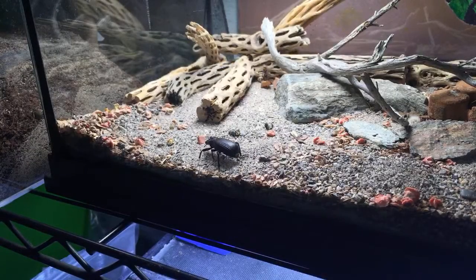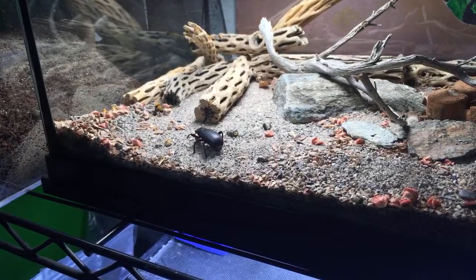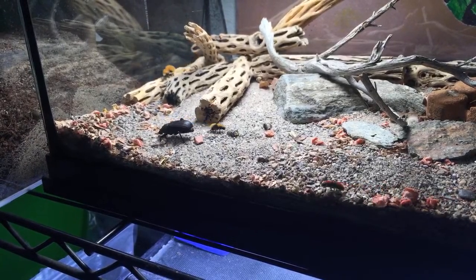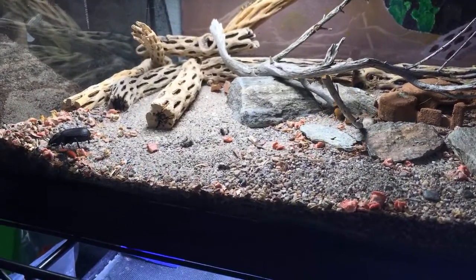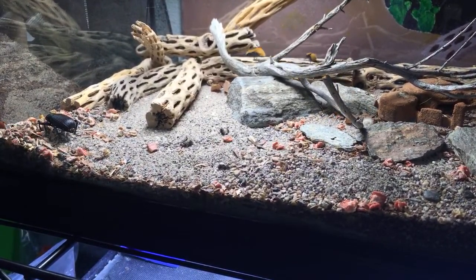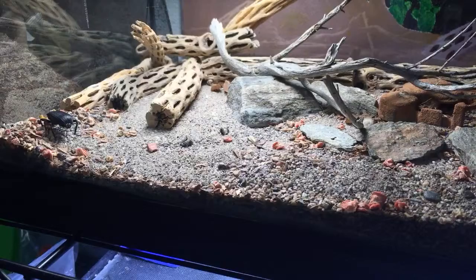There's a lot more in here than what you see right now. So if you think you've seen everything after a couple of moments, you probably haven't. This tank is constantly changing with the time of day and just when things are taking a rest. It's fun. So, feed them a lot of things, and they are very active. The velvet ants especially are active in the evening before it's dark. These are all diurnal velvet ants.